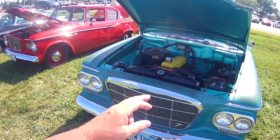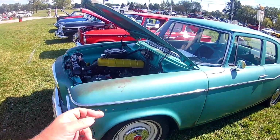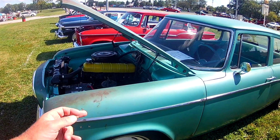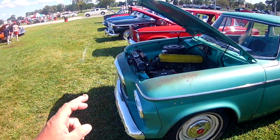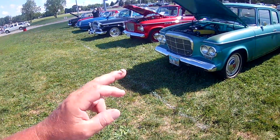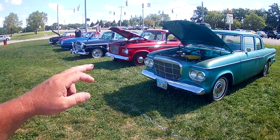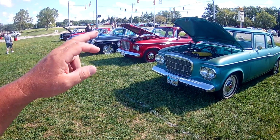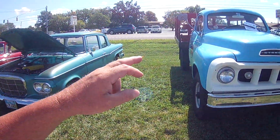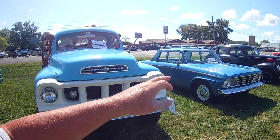Here's the one with a 6-cylinder, and that's all you would have needed, unless you want to go to the races. 1962 here. 62 Lark. These folks are from not too far away from here. And Auburn puts you right over by Studebaker Country, and this is one of the Studebaker trucks that was here at the truck show.